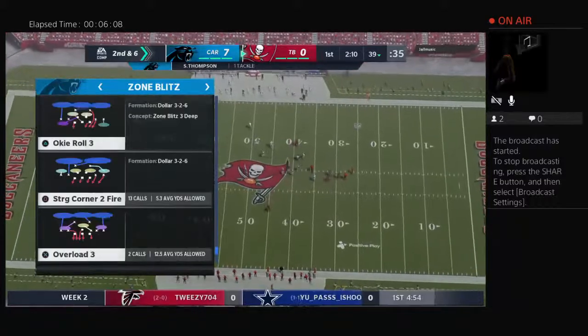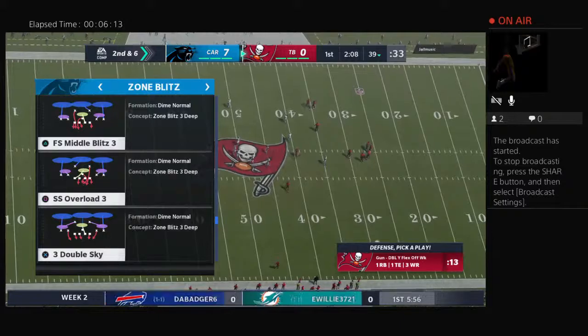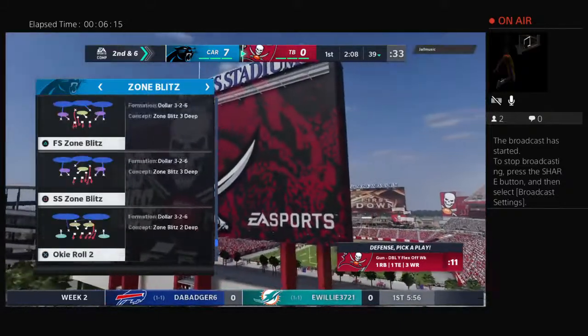He's brought down by Shaq Thompson on the tackle that time. 4 yards on the pickup. 2nd and 6 at the 39-yard line.